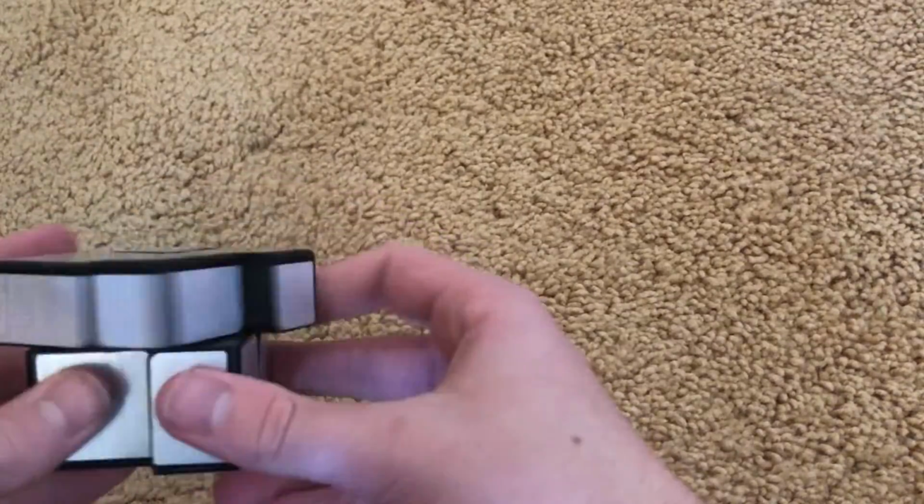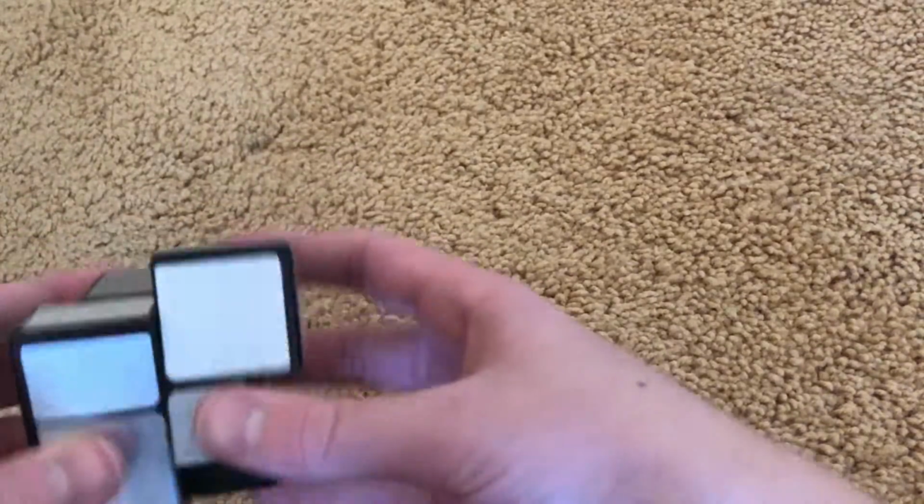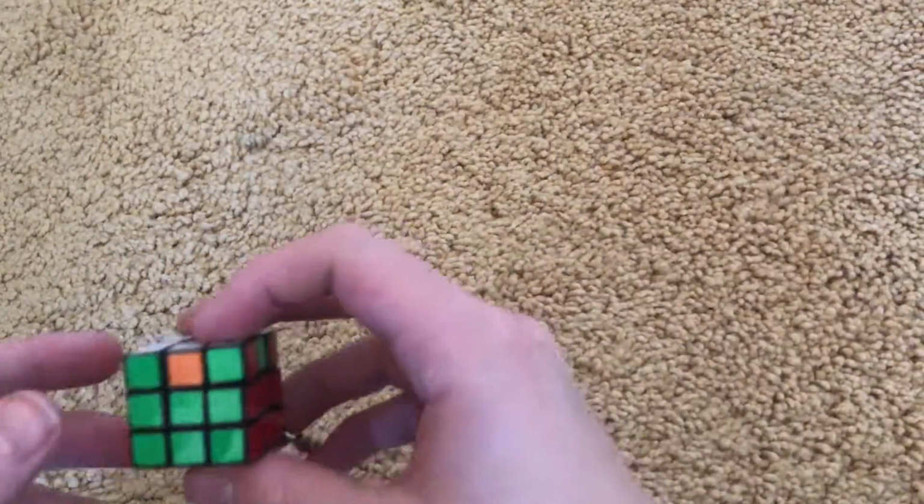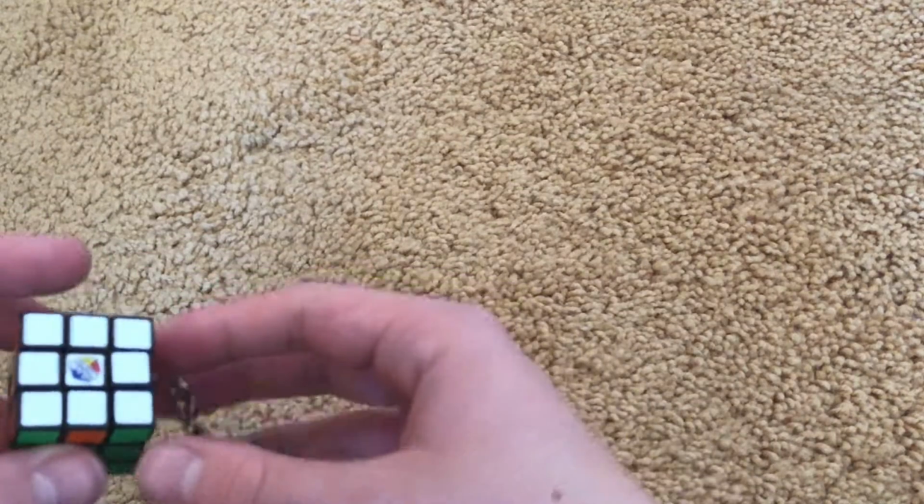Here we have a 2x2 mirror cube. This was probably one of my first shape mods or non-WCA cubes that I ever got, and it turns nicely and is pretty good.